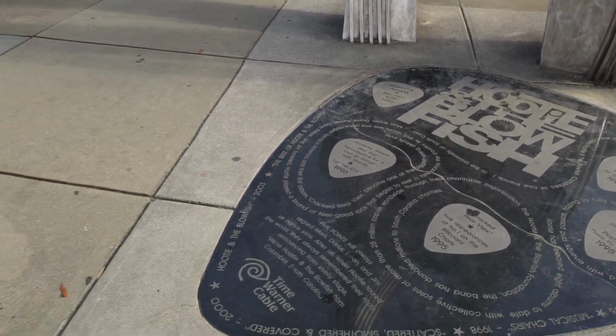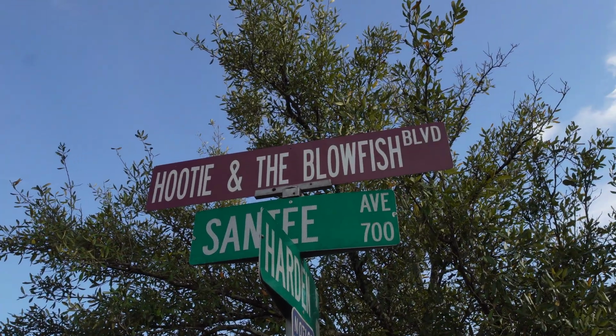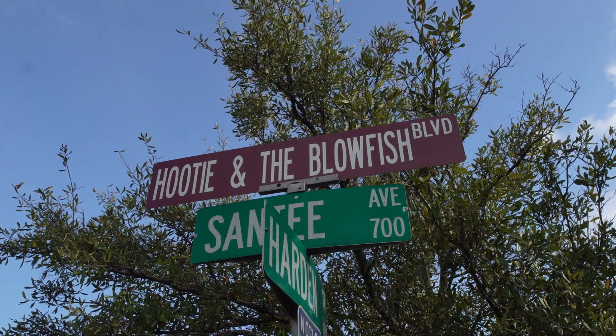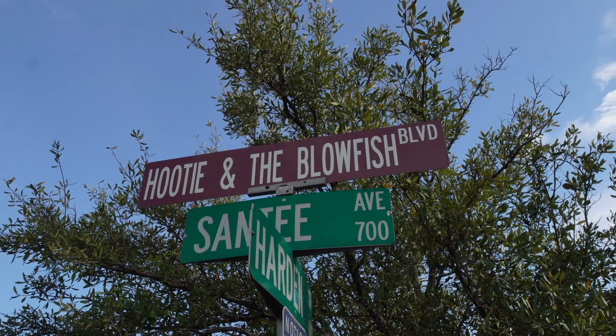Pretty neat. And then they have the Hootie and the Blowfish Boulevard. Cool. I didn't even know that Hootie and the Blowfish was from South Carolina, actually. Their song with Miami in it, I thought they were more Florida, but I guess they're South Carolina based.